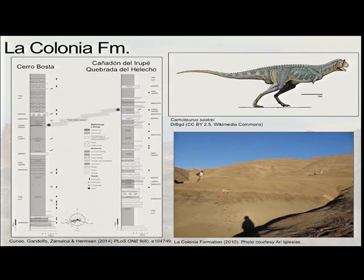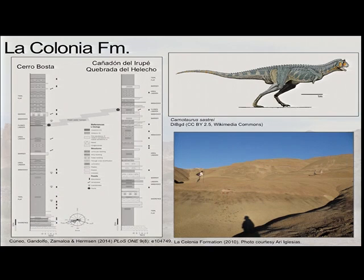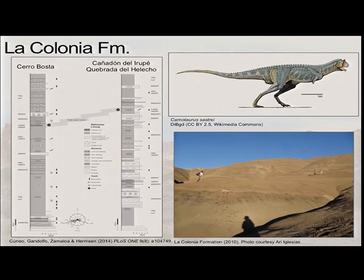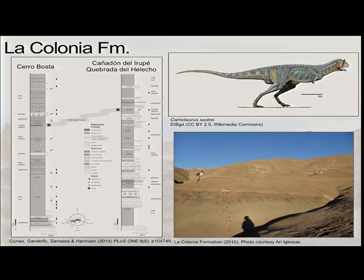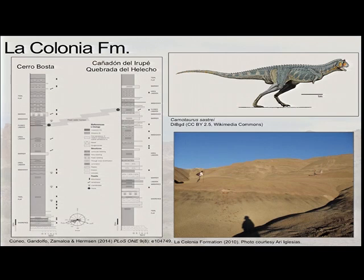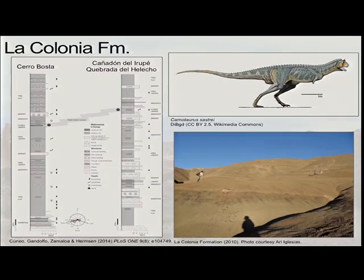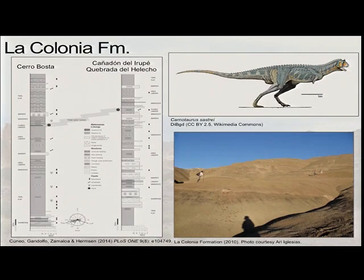All right. So here are a couple of stratigraphic sections. Basically, the plant localities are correlated here. So this is a section summarizing the formation at Cerro Bosta. This is a section summarizing the La Colonia formation at Cañadón del Irupe and Quebrada del Helecho. The section that yields plants is thought to represent a freshwater lagoon type environment. Now you may be able to see there, or you may not, because this is kind of a detailed illustration, there are a bunch of other levels in these formations that yield different types of fossils.